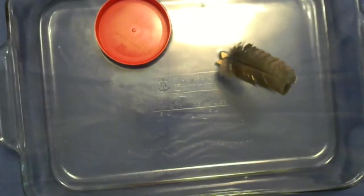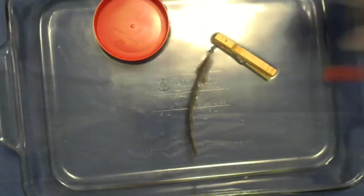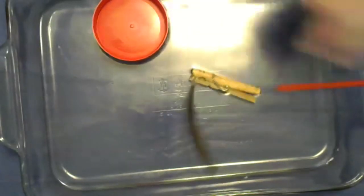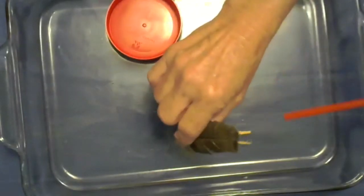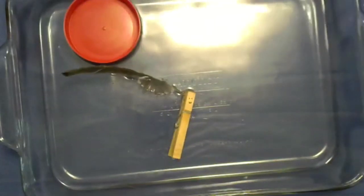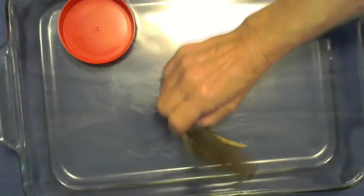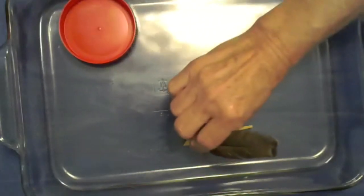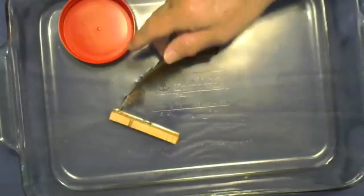Let's see if I got a little sailboat here. Here's my wind. Oops, I blew it over. Well, you can play with this at home. You can see if you can get it to work. That's the fun part of doing things. I can blow it around, but I also blew it over. So you can figure out how maybe you can make it stand up and use a feather for a sail. Because it does work.